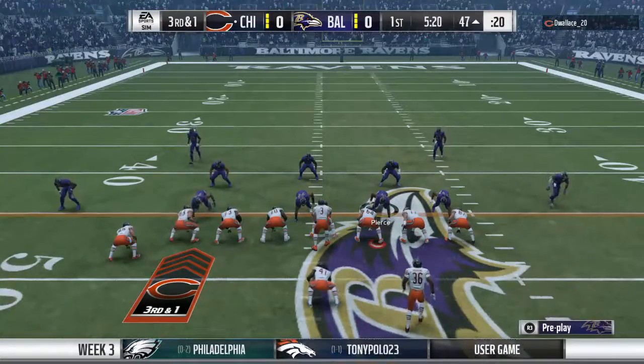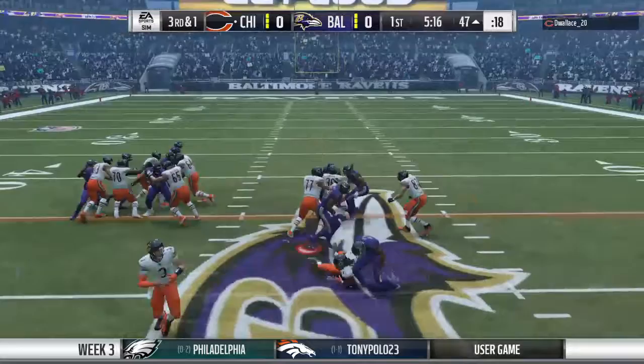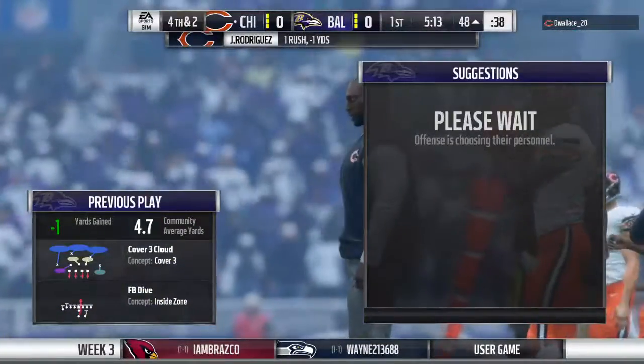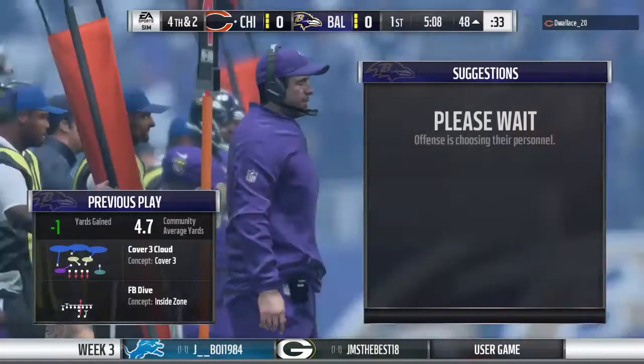And the D looking like they may blitz. And they go backwards here, losing yardage back at the 48-yard line. A loss of a yard, and it brings up 4th.